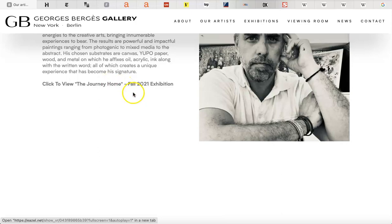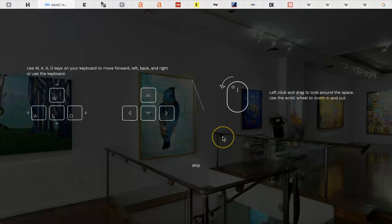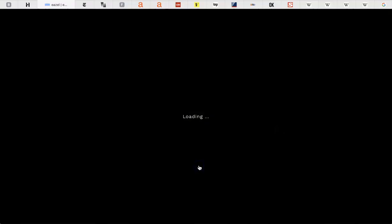If you click on this link, it will open up a new window. You can see it right here, Ezel, E-A-Z-E-L. And this is your virtual walkthrough of the exhibit, okay? And it gives you these little directions here. I don't really need them. And I apologize in advance. This is going to be a bumpy walk through this gallery. But let me go ahead and skip that, and it's loading.